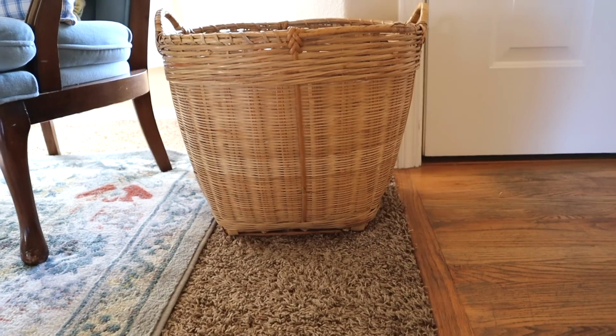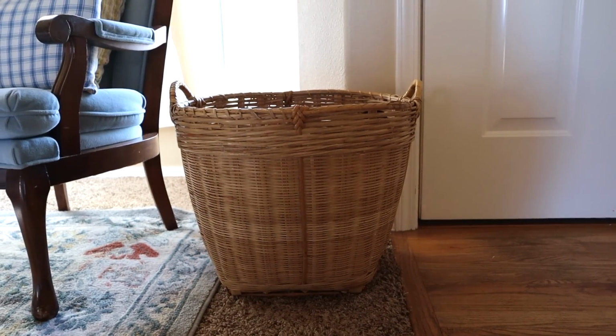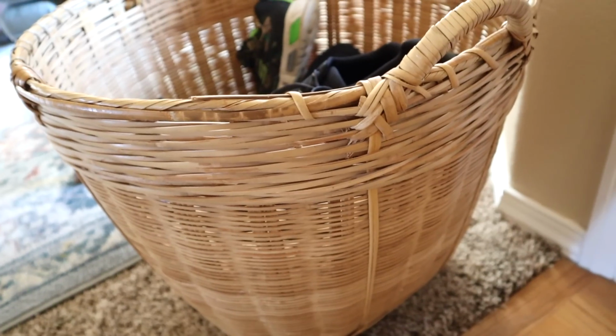So I also have a really great basket I found at an estate sale for just $8. It's really cool and woven and very large, so it works great to hold all the shoes that come in the door and just need to be tucked away. If you have to store shoes by the door, why not make the storage item really pretty and part of your look?